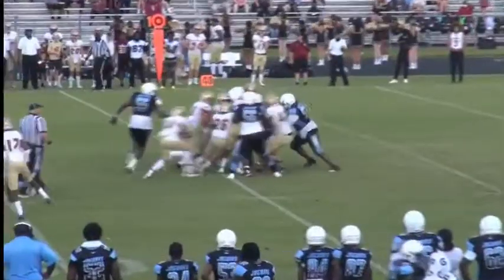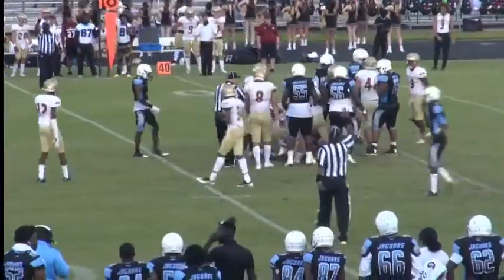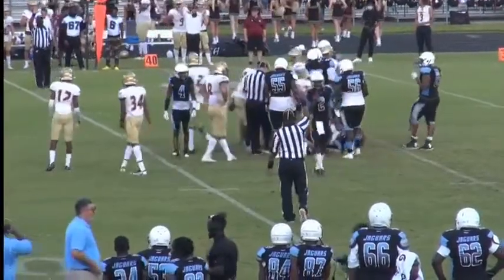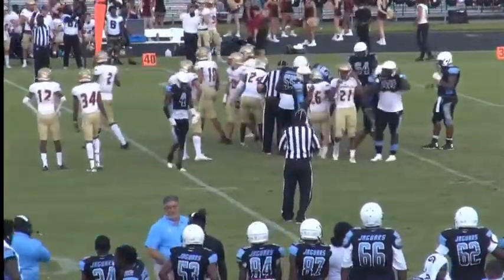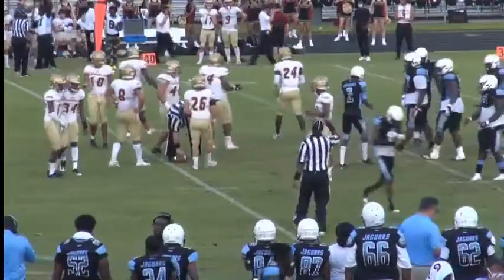J.T. Thomas up the middle, he goes. Pick up about 2 on the play. They'll bring up 2nd down and about 8.